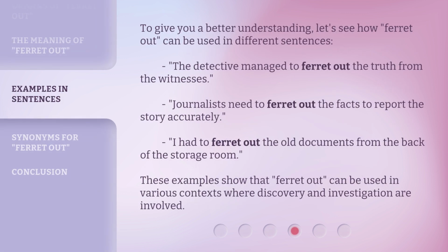To give you a better understanding, let's see how ferret out can be used in different sentences. The detective managed to ferret out the truth from the witnesses. Journalists need to ferret out the facts to report the story accurately. I had to ferret out the old documents from the back of the storage room. These examples show that ferret out can be used in various contexts where discovery and investigation are involved.